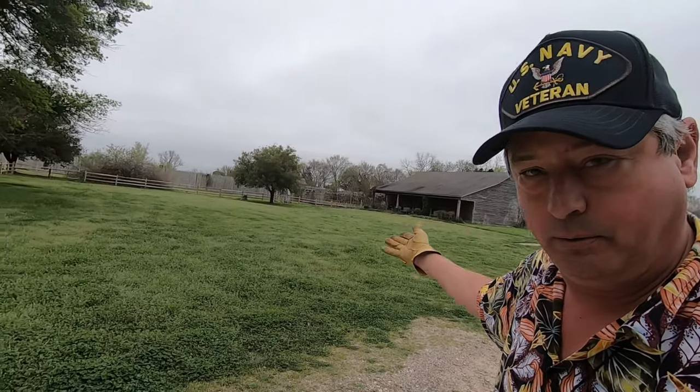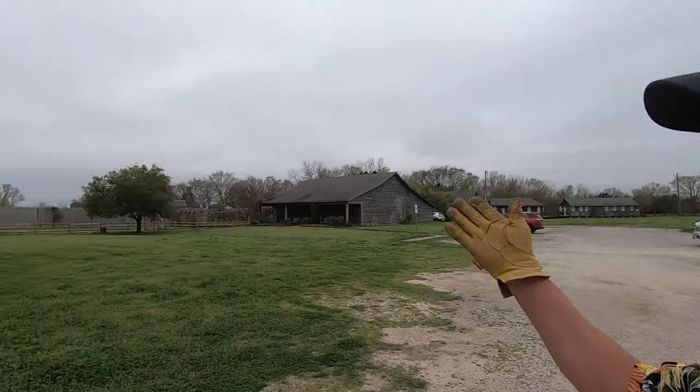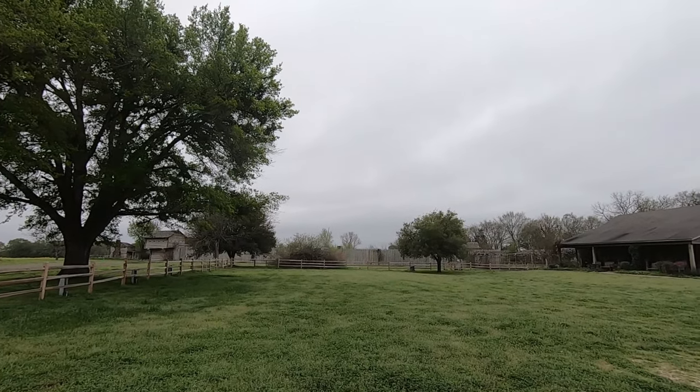So because of that attack on Fort Parker, the federal government, the army, came in and built a whole string of forts across the state of Texas. So this is a very significant historical site in Texas history. I just had a long conversation with the people that are operating the park. This was actually part of the state park when I was a child, a long time ago.